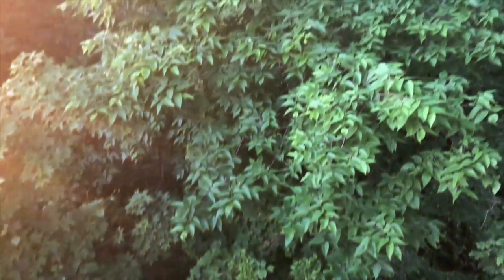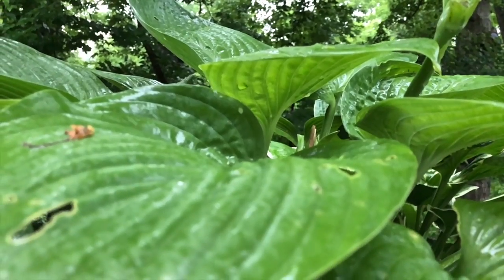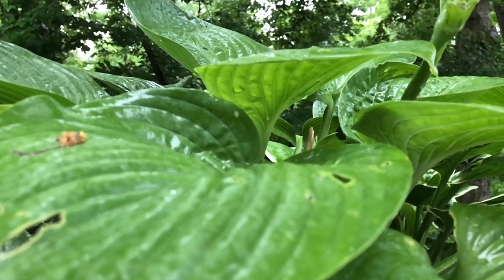Anyways, let's get back to my backyard. This is my forest portion. I'm going to walk you through this area of my backyard and then we're going to walk down to the beach together.